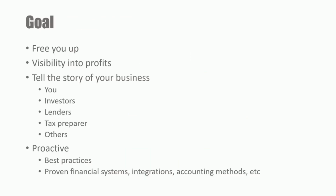The goal when it comes to working with a Shopify bookkeeper is to free you up so you can focus on doing what you do best, which is increasing your sales. It should also be to give you visibility into profits, to tell the story of your business, tell a clear story of how your business is doing financially to you, to investors, to lenders, to your tax preparer, and others.